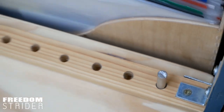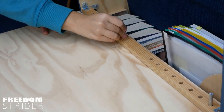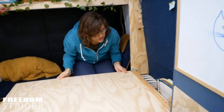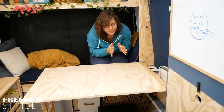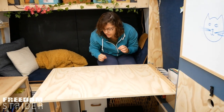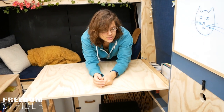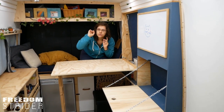And then to stop it shifting elsewhere, I've also done the same holes here. They're not as straight as one would wish, but who cares at this point? There are some squeaking issues, so I need to put some felt fabric to stop the squeaking of the wood pieces. But essentially, this stops the desk from falling, and you can put your weight on it, and it'll be fine.